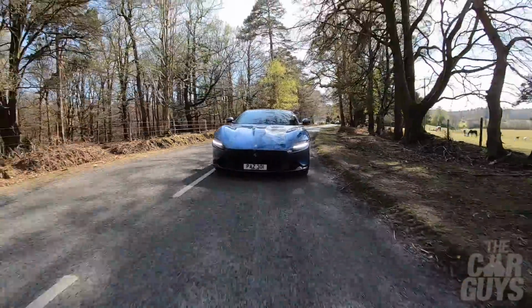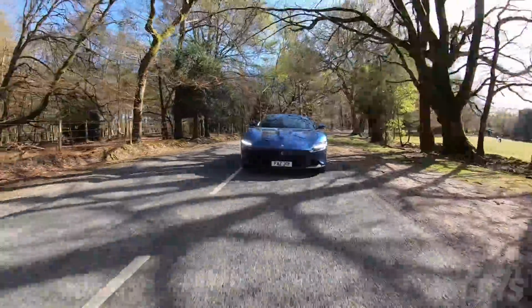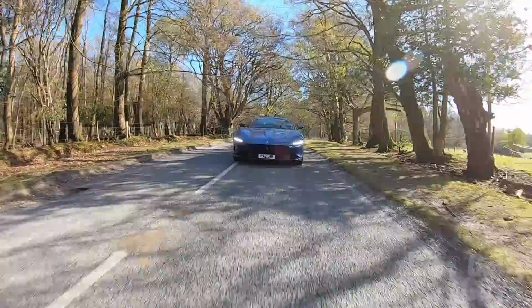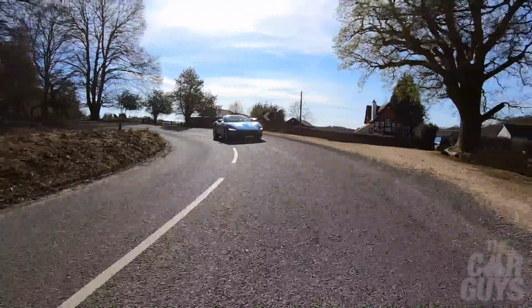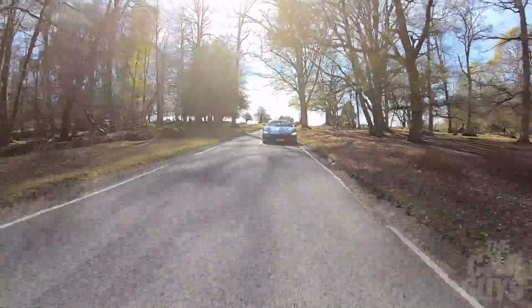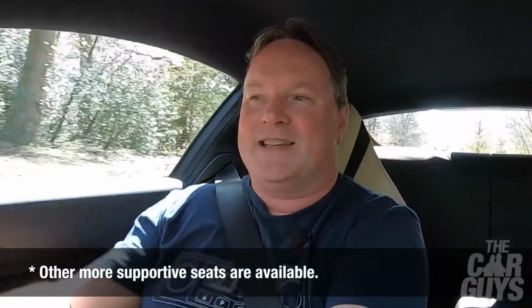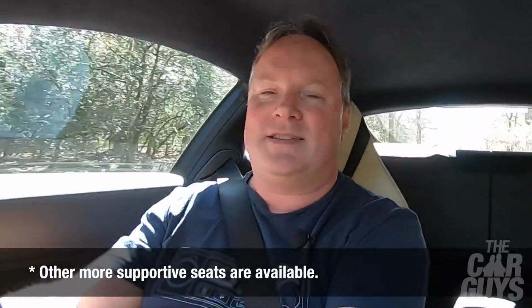A couple of things to highlight about the driving dynamics of the Roma. On initial turn-in, you do get a slight tilt in the body shell, and so you do move over quite a bit more than you do in the mid-engine cars. This is actually exacerbated by the fact that these seats don't really have that much support. They're actually quite shallow, so when the car rolls, as it does in the corner, your whole body sort of goes with it. It doesn't really encourage spirited driving, and it's a little bit sick-making.